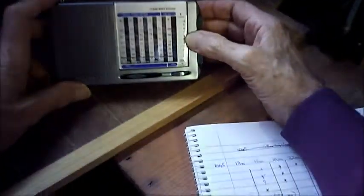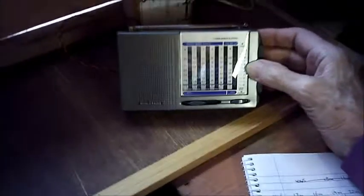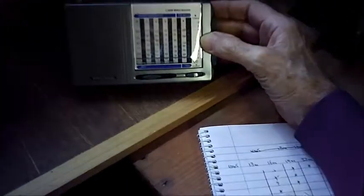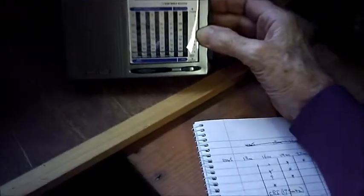So, world band receiver, 1400 hours, that's 2 o'clock in the afternoon, and the band activity, so a total of 1, 2, 3, 4, 5, 6, 7, 8, 9, 10, 11, 12, 13, 14, 15, 16 stations.